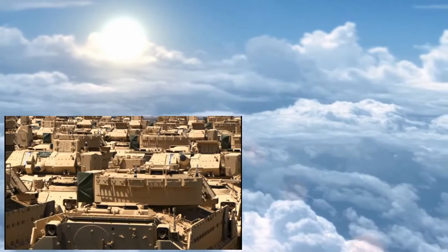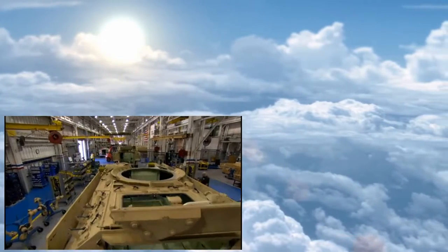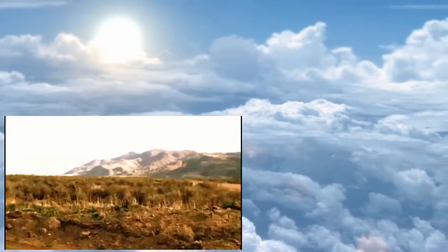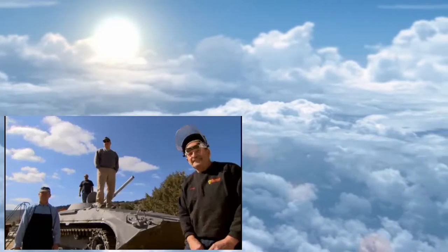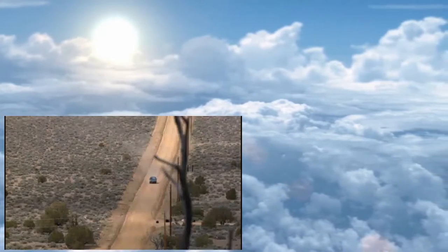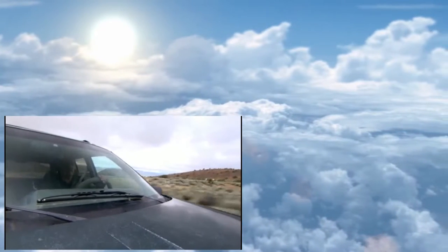There are two ways to overhaul a massive piece of military hardware. The easy way, with a big budget and a big crew. Or the Greg Taylor way, with no money, a great group of friends, and as many guns as possible. Everybody's got guns out here. The sound of gunfire out here means the sound of freedom.